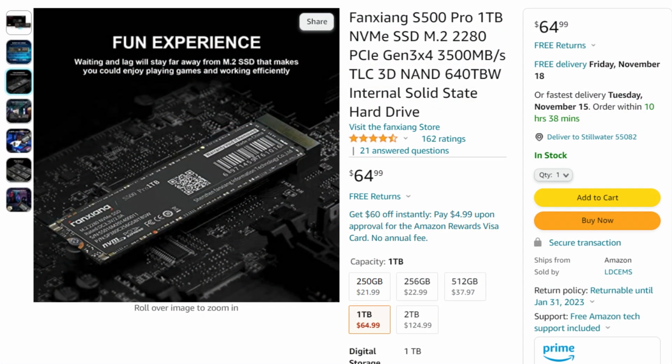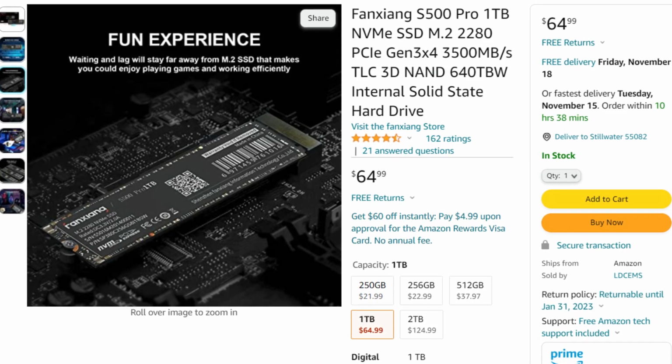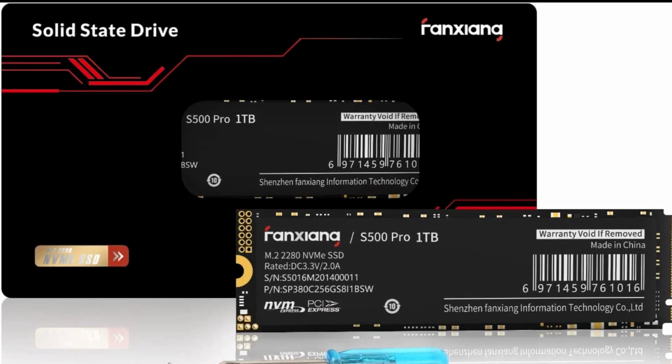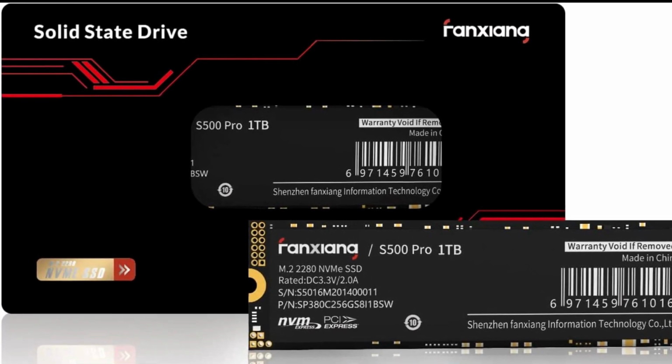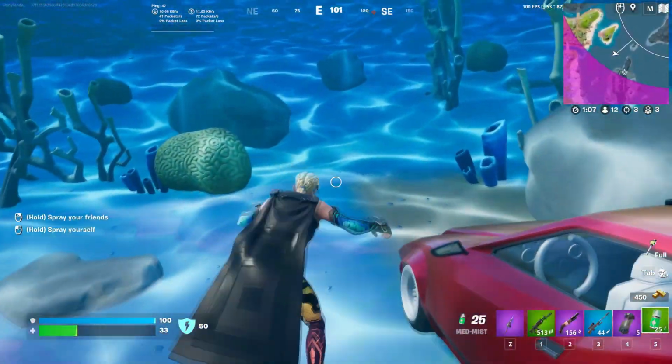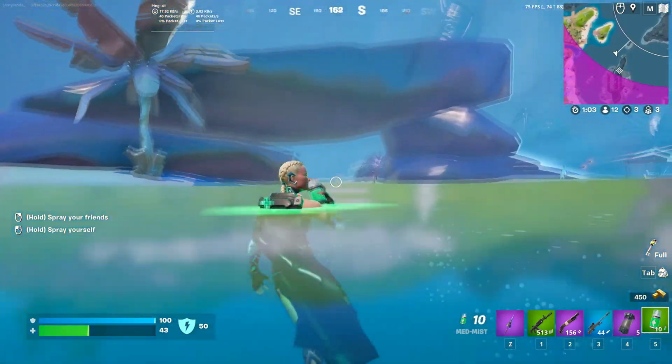For the storage, I picked a 1TB NVMe SSD. This is a Gen 3 SSD and it's going to be fast enough for gaming. Literally, if you go with Gen 4, you're not going to notice a single difference when it comes to gaming performance. So for $65, you get a really fast SSD that's going to last a long time.